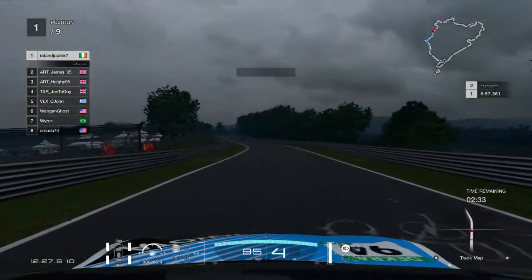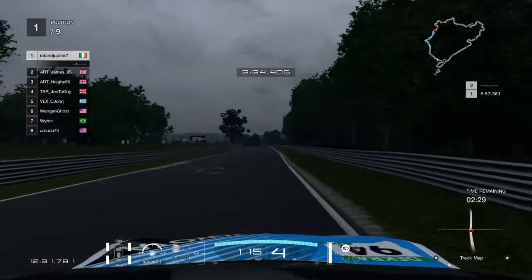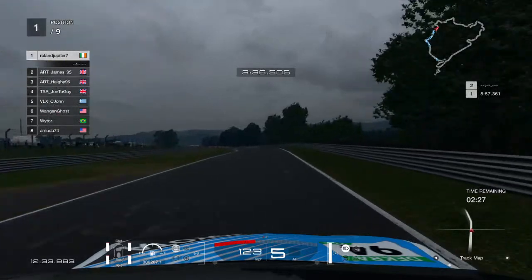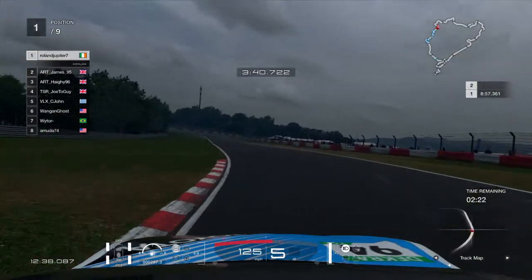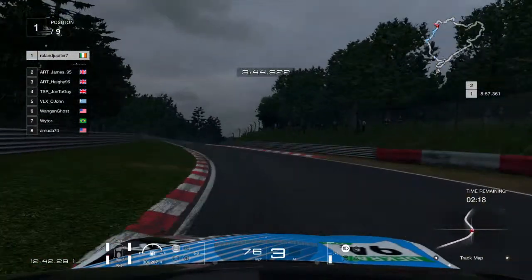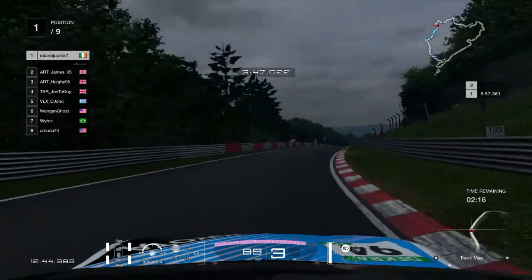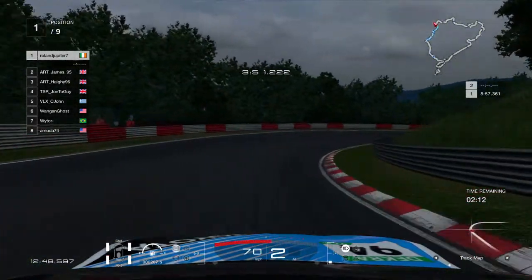Nice and steady through that complex. Again, another campsite on the left. Very good facility. Would love to visit the Nürburgring at some point in my life. Who wouldn't? That's a motorsports fan. A bit more fog as they make their way down towards the next section.